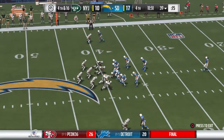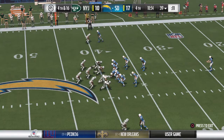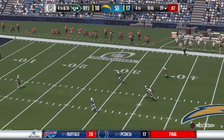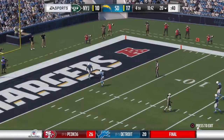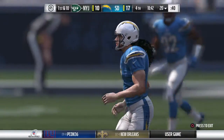On is the Chargers punter now, as he's on for the 5th time here today. Averaging 50 yards a boot so far as this one's away. And he didn't quite have the backspin on that one. It hits at the 4 and continues into the end zone. It's a touchback.